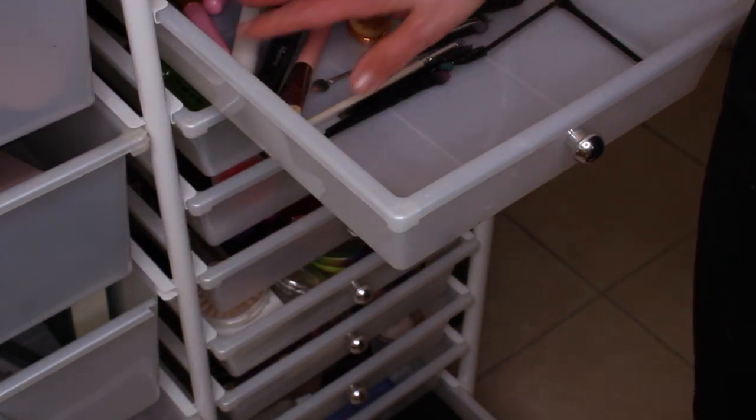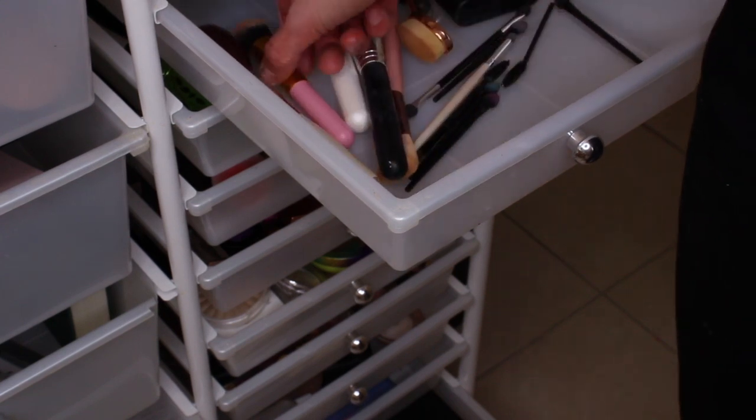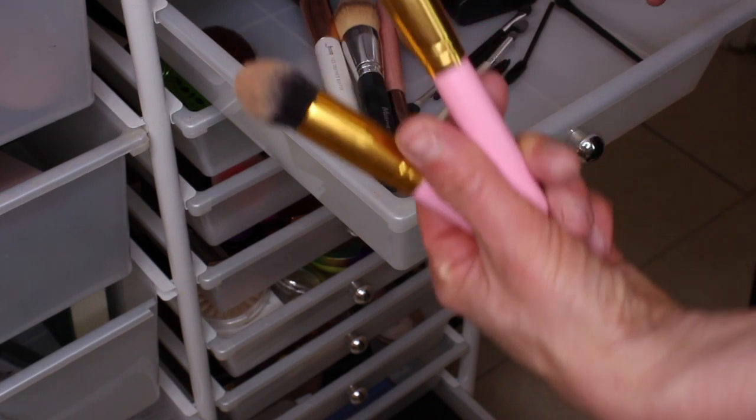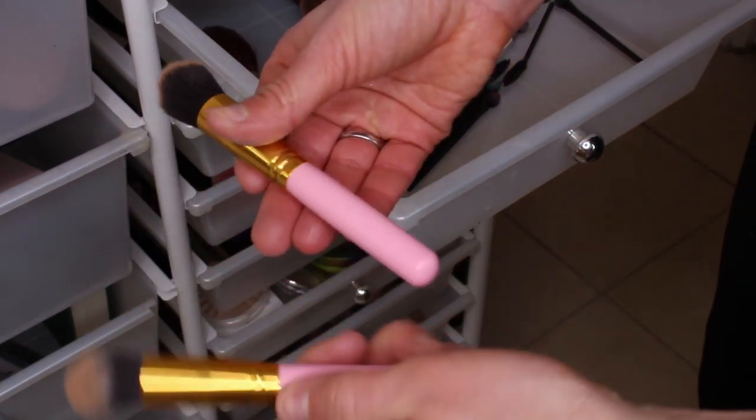So now I'm getting to the rest of the brushes that don't work for me. And I have a lot of trash here I need to get rid of. AliExpress brushes. This is like face brushes.